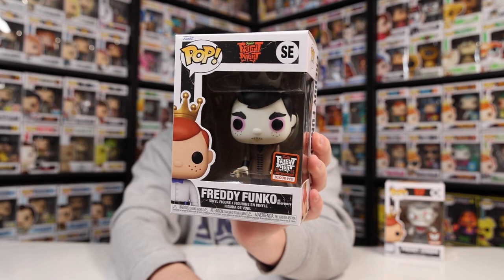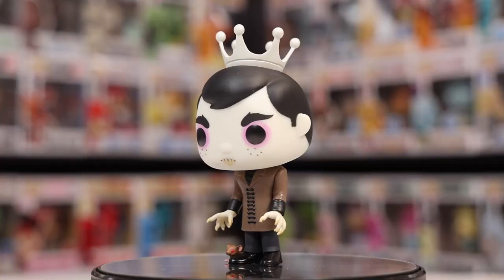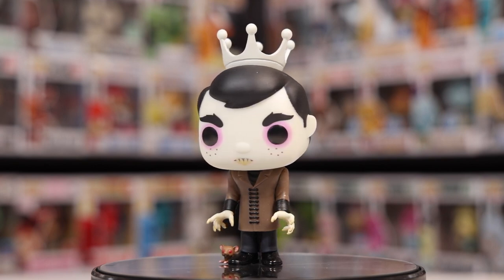And then the other figure that I got that I knew was gonna be inside, because you could choose one box or another, and this was the guaranteed figure. It is the Freddy Funko as Nosferatu. Whenever I think of Nosferatu, I always think of that SpongeBob episode. That's why I got it. And I also really enjoy that he's got the little rat next to him. And just overall, this is a really, really well done figure. I like how they give the bushy eyebrows and the teeth. I like it a lot. I feel like I said I like it twice. Anyways, I do like it.